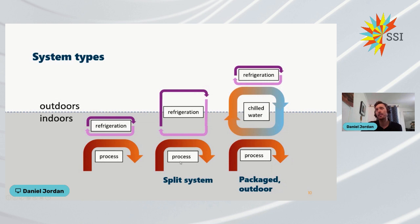So you've got the process cooling. With a split system, the high side of the refrigeration cycle would be what's piped through the wall outdoors. So the condensing unit and the compressors would be outside. And then what goes through the wall would be the refrigeration cycle itself. So instead of those metal jacketed chilled water pipes going through, there'd probably be smaller diameter, rigid copper pipes going through. And you would have to field crimp the refrigeration lines.